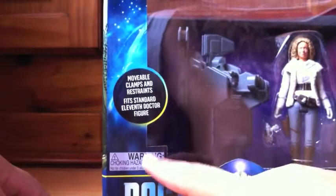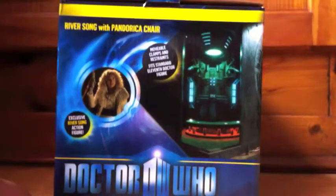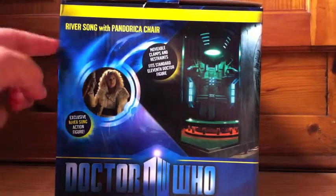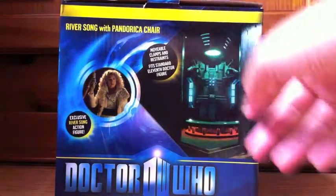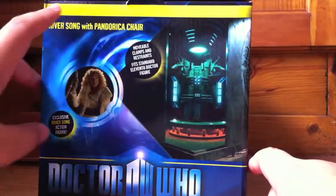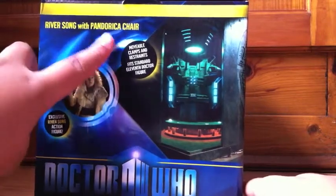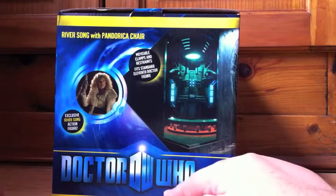And it fits the standard 11th Doctor figure in there. The big Doctor Who logo there, which is really nice, and just some hazardous, you could kill your children warning there. This side of the box, nothing too special. You've just got a picture of River Song there, in the costume that you'll see on the action figure. Another exclusive River Song action figure. An actual picture of the Pandorica chair itself. And it just says the same, movable clamps and fits the 11th Doctor, and then what's in the box up here. Nice big Doctor Who logo there with the BBC thing there.